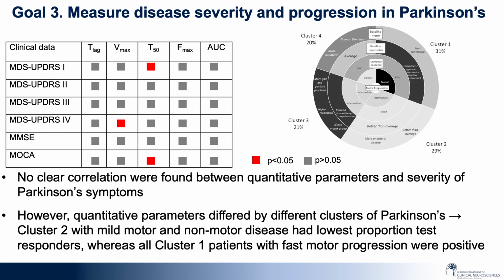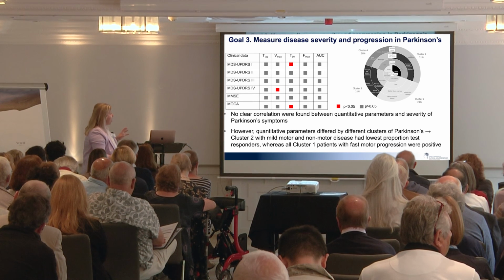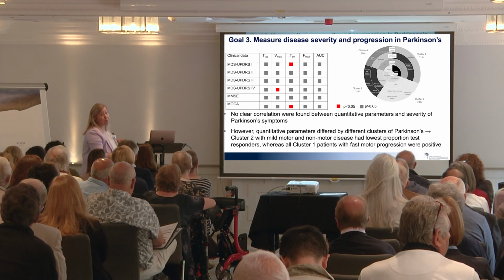Now, when we looked at these quantitative parameters in relation to severity of Parkinson's symptoms, so your motor scores in the UPDRS and all the other components as well, your cognitive scores of MMSE and MoCA, we could not find any correlation. But we were able to see differences between the different clusters that you probably are aware of.